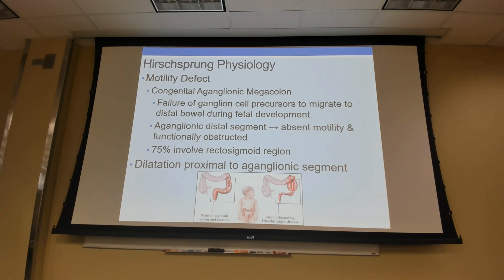So if you have a motility defect, with an imperforate anus your anatomy is incorrect. With Hirschsprung's disease, your physiology is incorrect because you do not have those ganglion cells that help for the functioning, for the physiology of this. So if you are missing that ganglionic section of the distal anus, then you do not have motility. So you have no control.